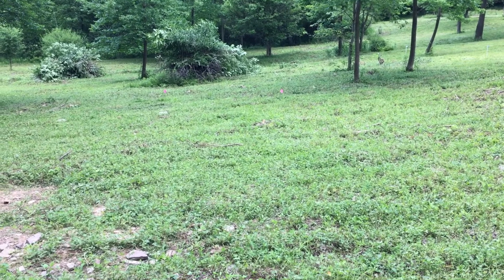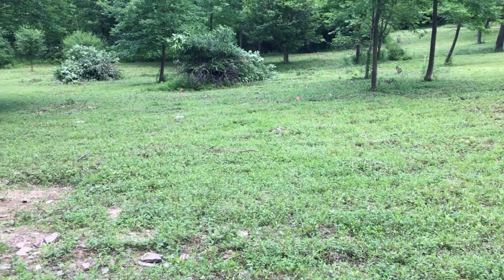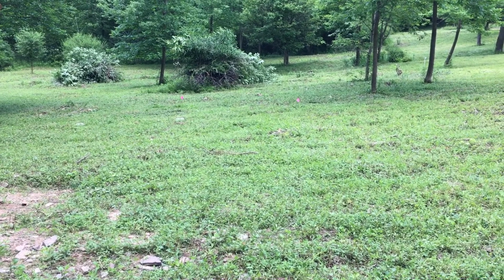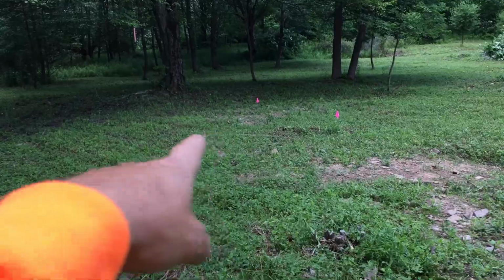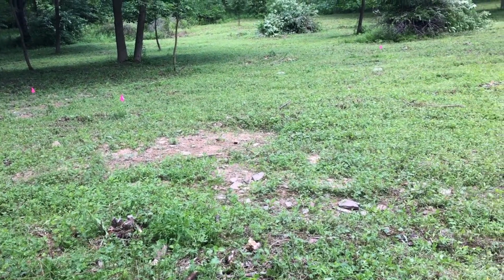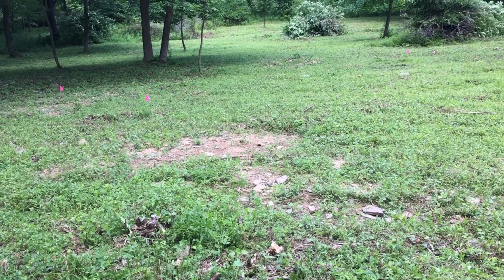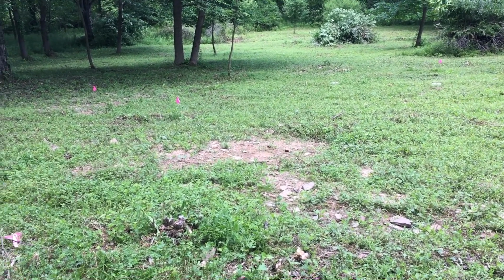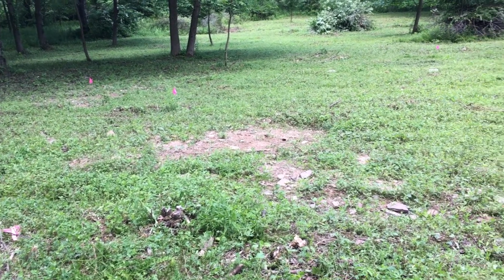For those of you who aren't familiar with what you have to go through, realistically you have to perk the lot to do a perk test. But even before that, you can see some of these big dirt areas. I had to come out with an excavator and dig up five to six feet down just for the SEO, the septic enforcement officer, to come out here to find out whether the soil was even worth perking. So that costs money.